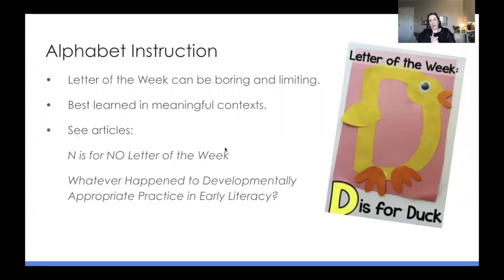Alphabet instruction, where letter of the week can be boring and limiting. Letters are best learned in meaningful contexts. So there are a couple of articles that I've posted in Cobra about what this means. Basically, it doesn't make sense to spend 26 weeks of a school year, which is usually what?